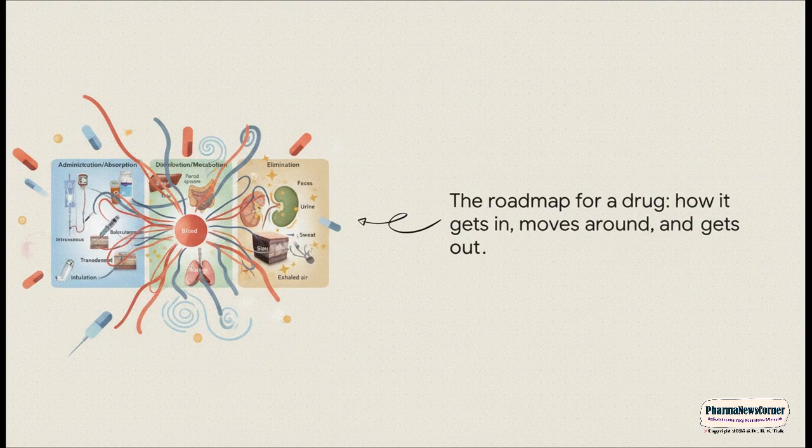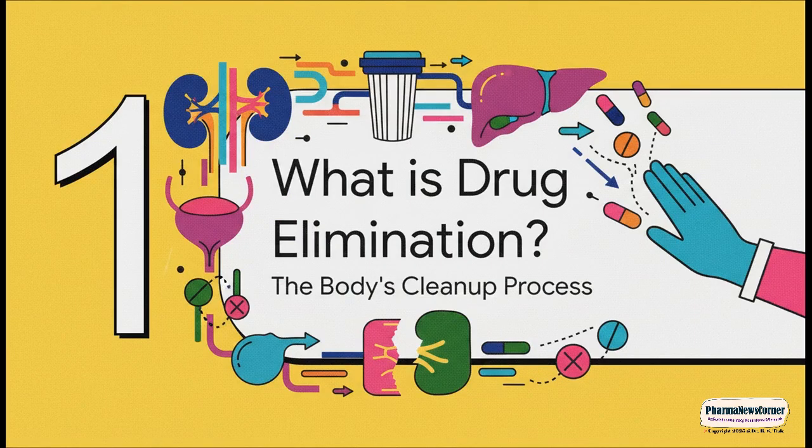Okay, so take a look at this. This is basically our roadmap for the whole process. It shows the drug's entire life cycle. First up, you've got administration. That's just how it gets into your body. A pill you swallow, a shot, whatever. Then it gets distributed through your bloodstream to where it needs to go. But what we're really focusing on is this last part, elimination. The many, many ways our body clears it out. From the ones you'd expect, like urine, to some you might not, like your breath or even sweat. So let's get right into it.